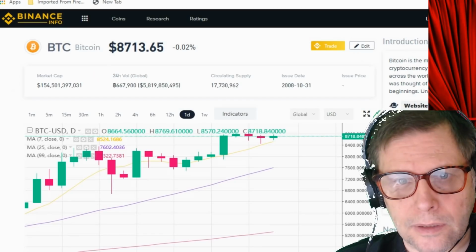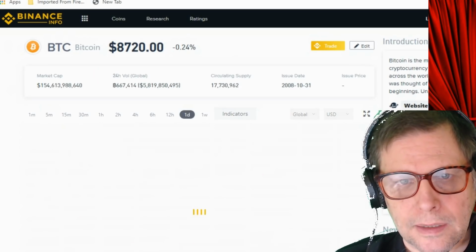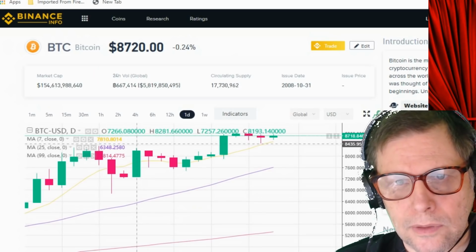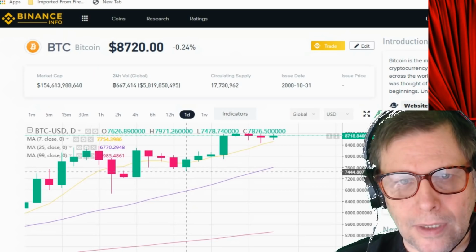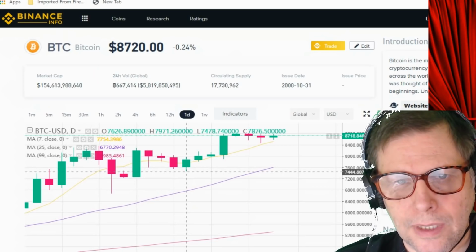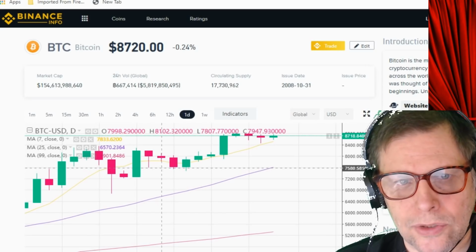I'm going to open up the charts right here and take a look at what's going on. Bitcoin is at 87.13 right now. Just let me refresh the page for a second. 87.20, so it is moving up very slowly in price. It's having a little bit of resistance trying to break through 9,000. But I think it's going to try it on pretty soon.